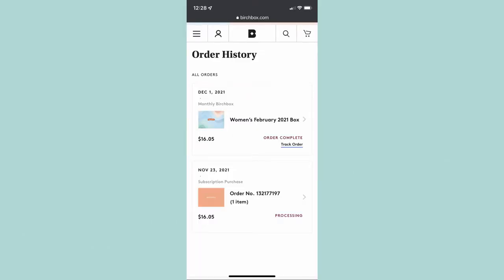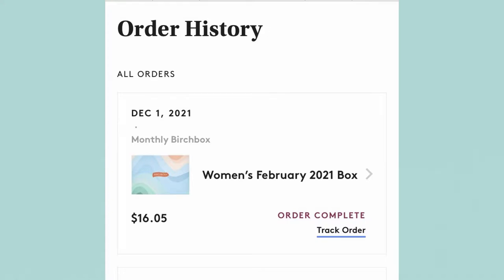I got this in the mail and I was extremely confused. I was thinking, okay, did they send two by accident or is this one just somehow extremely early for January? I looked and something I'm really confused about is this says on the website, a woman's February 2021 box. And it says December. And my previous one said November. But I ordered it for December. Anyways, that's the moral of the story: I got this one by accident.